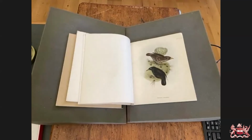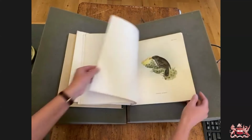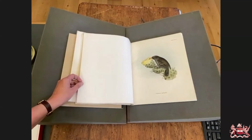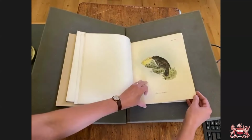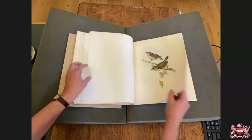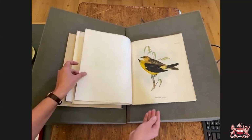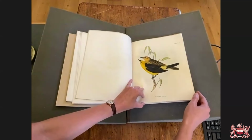But here again, these are some lovely ones, but you can see here as well, these two finches are on a cactus, and this was the specific botany or vegetation that you would find these birds on. So what Elizabeth was doing was matching the birds to the habitats and the vegetation that they were found in. You've got a pair there as well. Super.